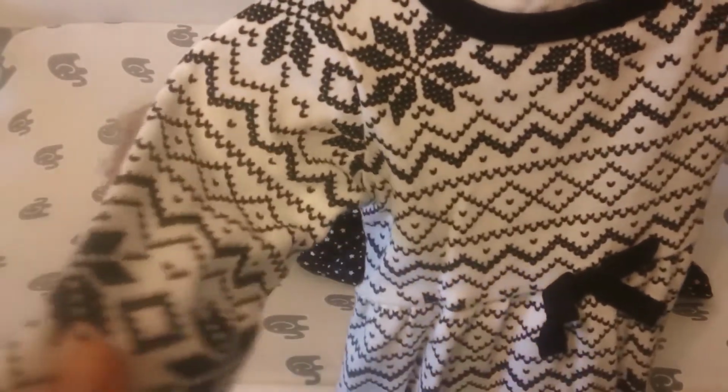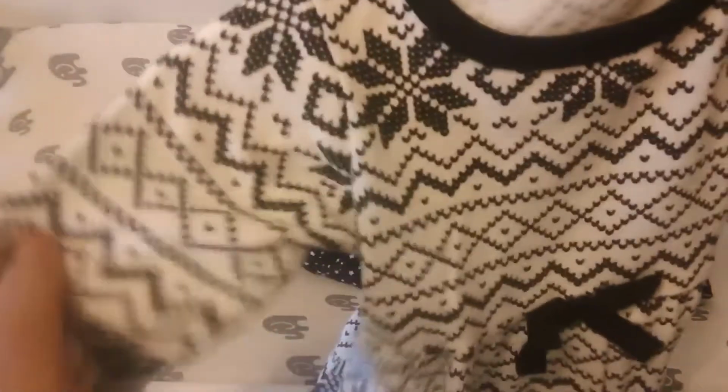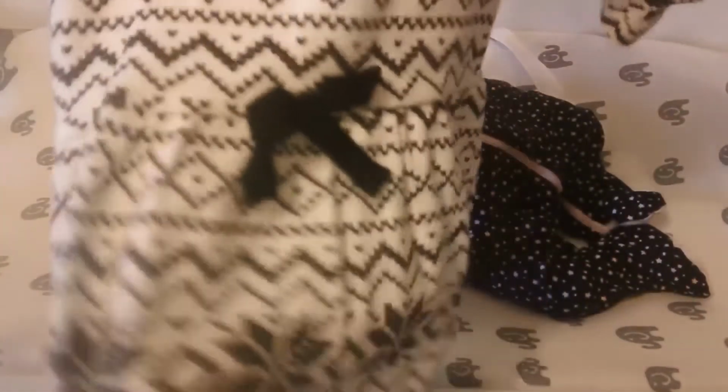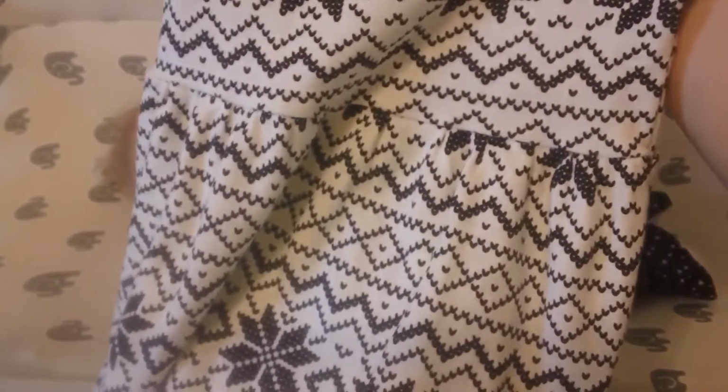It's lightweight cotton, and it's got maybe 3/4 sleeves and a cute little bow there. It's got flowers and little chevrons and diamonds and things like that on it. I thought this would be really cute and kind of lightweight and cool for the summer.